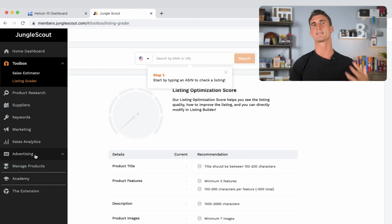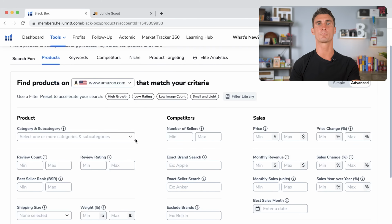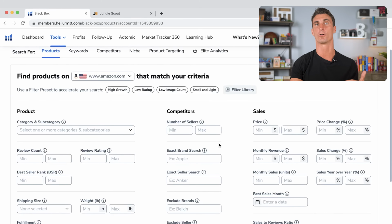So let's look in depth at some of these different tools. And as I mentioned, Black Box is a product research tool that'll help you to find products to sell on Amazon. You can put in criteria of the kind of product that you're looking for, and this tool will tell you exactly what products you should sell.